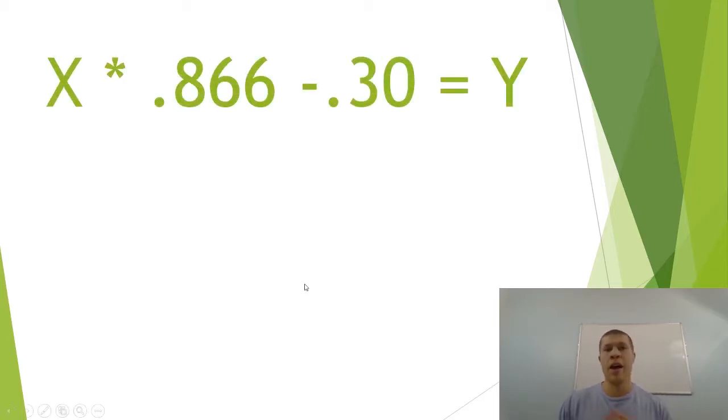This is the formula, and if it's a little bit foreign to you right away, that's totally fine. We're going to delve into everything and what it actually means here. You can use this formula to make sure that any product that you're selling has a profit margin that's legitimate before you actually list it and get charged potentially for the fee. So that formula is X times 0.886 minus 0.30 equals Y. And I don't know why I added a 0 there. You can just do 0.3.